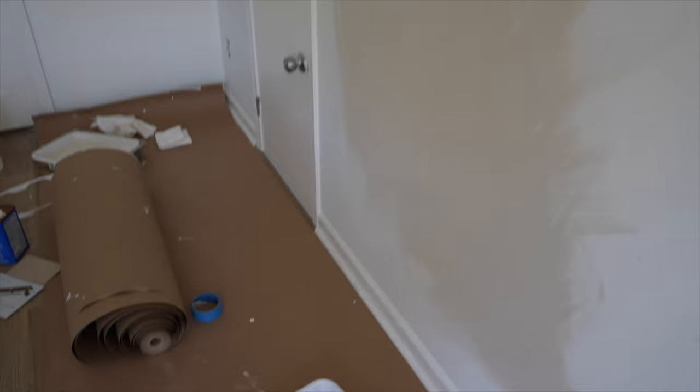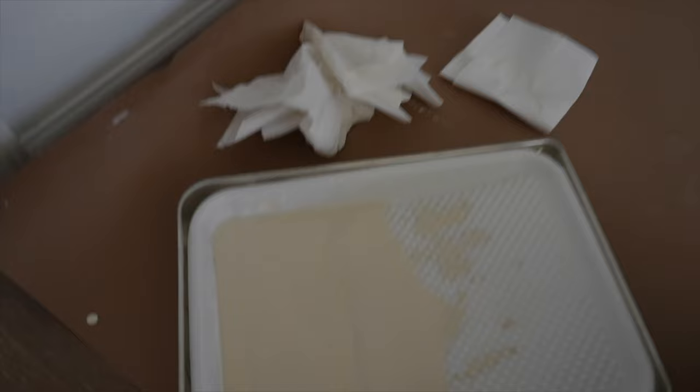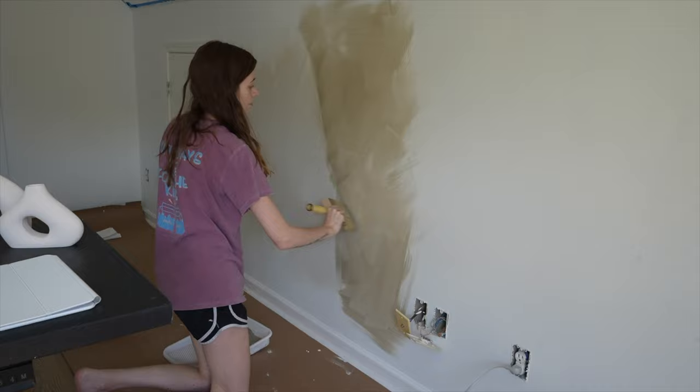Since going through other projects in my home, I've really fallen in love with a more minimal design, but injected with some soft textures or gentle touches of color, and I wanted to carry that through to this space. I am obsessed with the look of limewash, and then I discovered all of the environmental pros after the fact.